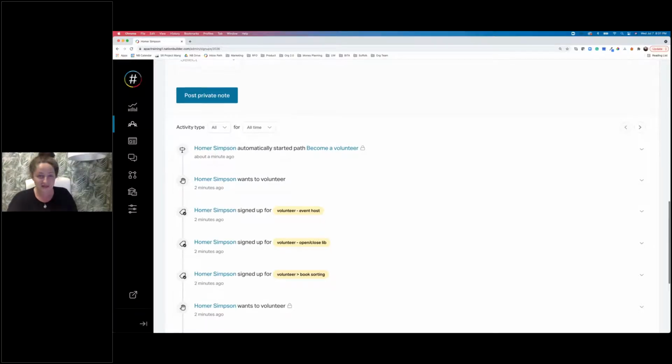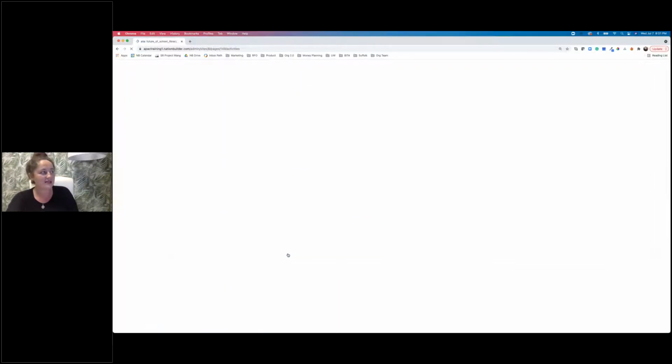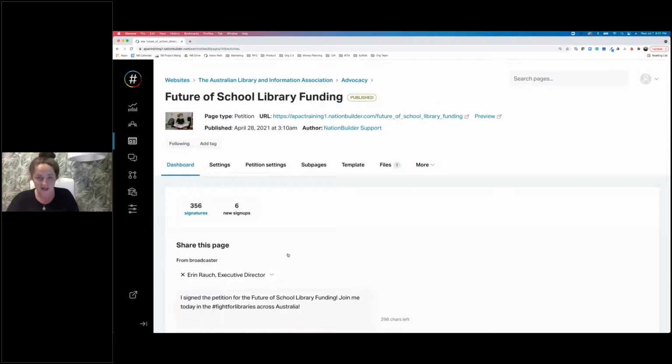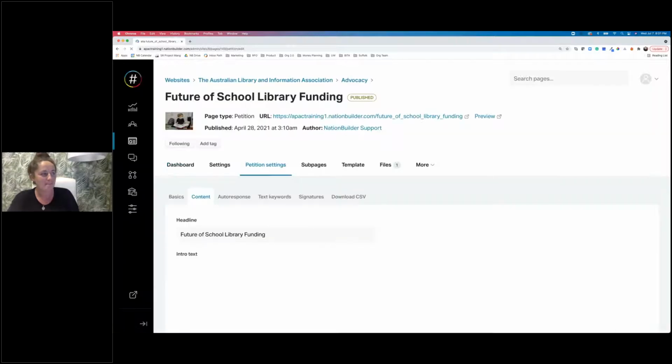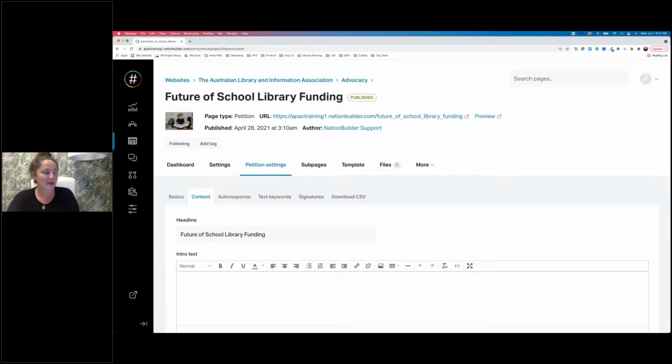For the purpose of today's session, we're actually going to go into the website area. So I'm going to go ahead here and click on the future of school library funding. And that is going to bring me into the page that you guys saw from the front-facing site. I just want to show you how I set up all of the automatic triggers that just happened. So I'm going to jump in here to my petition page, and I am going to go over into the basics area.